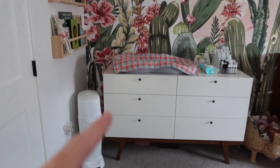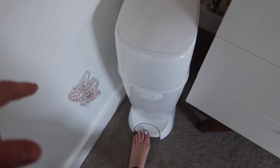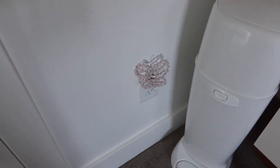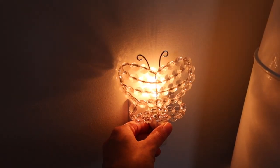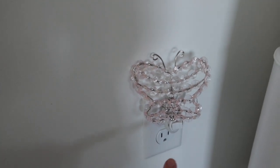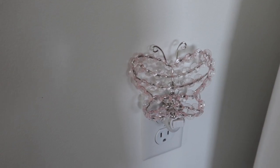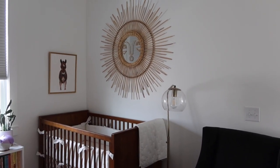I forgot to show over here in the diaper changing area, we also have a Diaper Genie. The Diaper Genie Complete is seriously my favorite because it has a little foot pedal, and you can just dump the diapers in. And then I got a cute little nightlight for the girls. It's a little butterfly. I thought that was so cute. I actually got it for the girls' bathroom because their bathroom's a pink butterfly theme, but it didn't have an outlet for it.